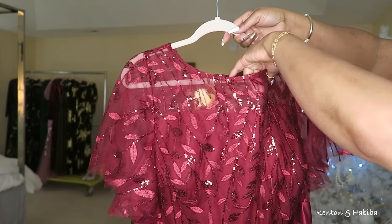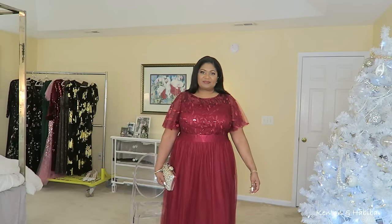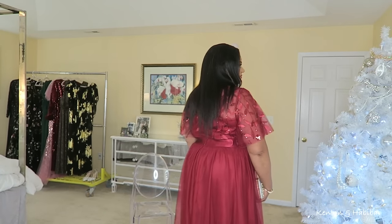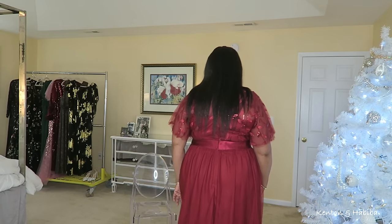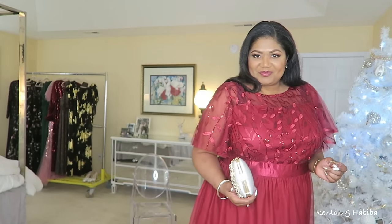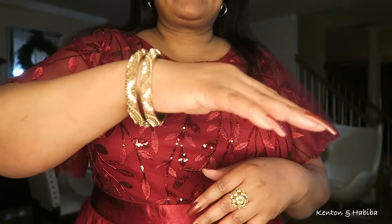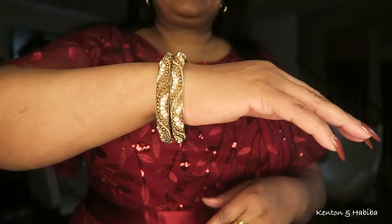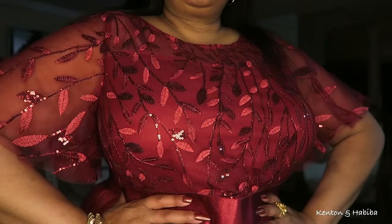So this is the dress I decided to wear. You may have seen this clip before. Remember this dress from Temu that I thought made me look like a mother-in-law? This is the dress I decided to wear. Thanks to editing and movie magic, I'm wearing makeup in these clips, but in reality, I'm not even going to bother with makeup. But I did put on some jewelry. You can see that my nails are done. I've got a ring, I've got a bracelet.